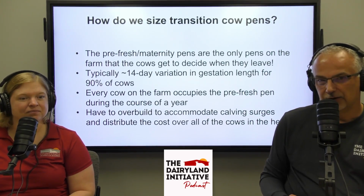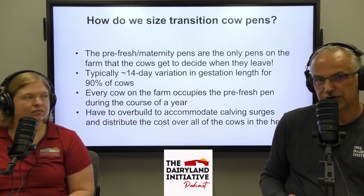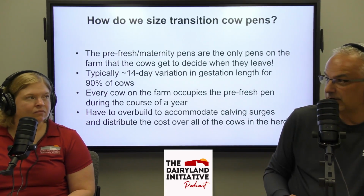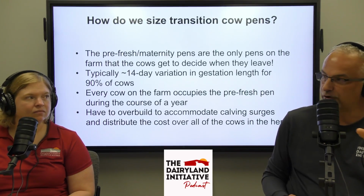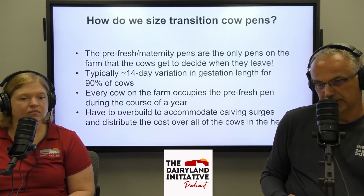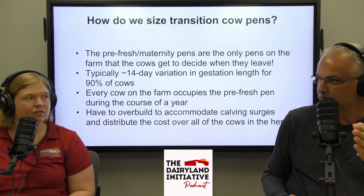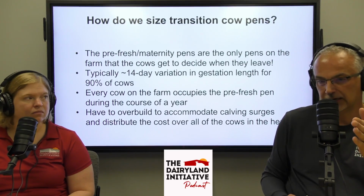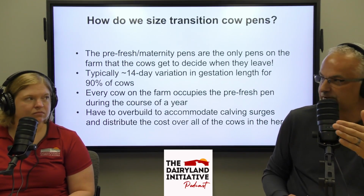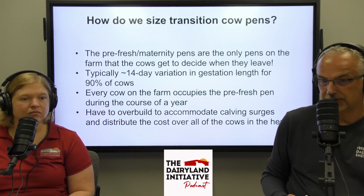Yeah. One of the issues is that throughput varies. The other issue is there's a variation in gestation length. About 90% of the cows have a 14-day variation in gestation length. So they're not robotically calving at 280 days. Actually, it's usually a little less than that these days, about 278, 279. But there's plus or minus 7 days of variation. You have to accommodate that into the approach.